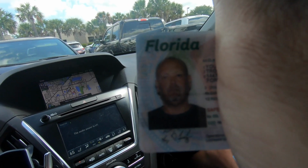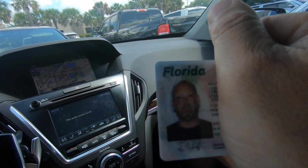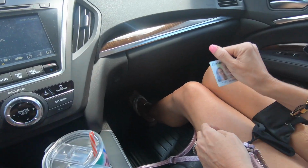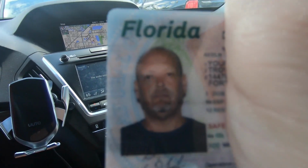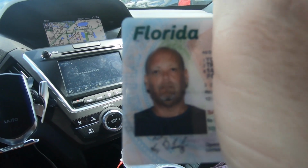Okay, so we are now Florida drivers. So there's mine. There's Tammy's. So I look a little bit more like a mugshot than hers does. Hers is gonna look better than mine anyway. But so now officially, if I'm in the news, I can be referred to as Florida man.